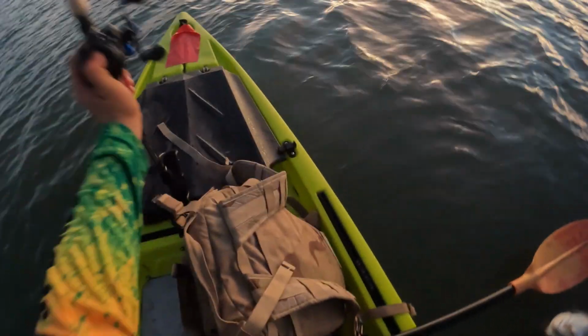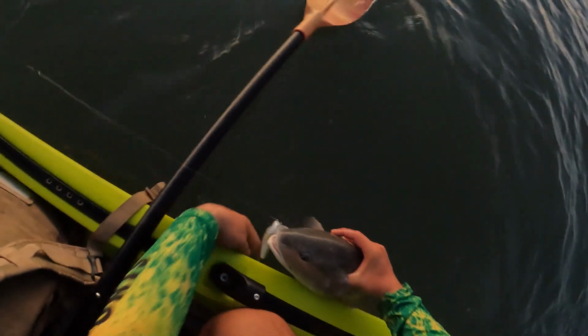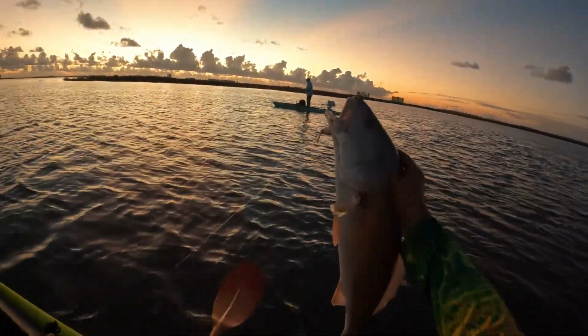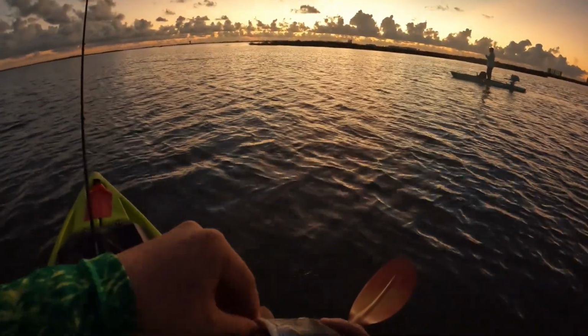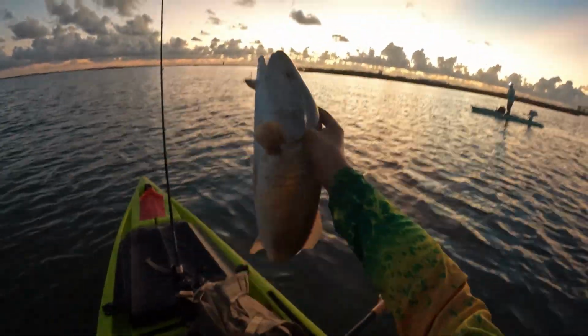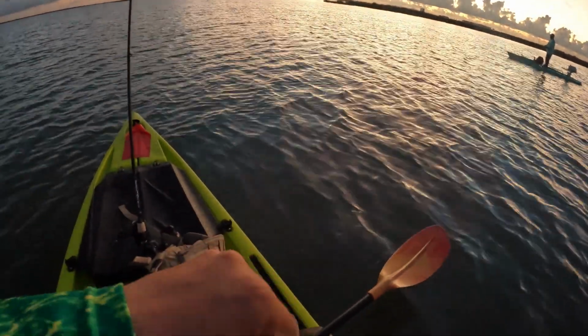Boy, look at that one. This is the one I need for a tournament. That's perfect, dude. Look at that, 27, 28 inch red. Check that out. That's a good red, man. It's at least 7.5, 8 pounds.